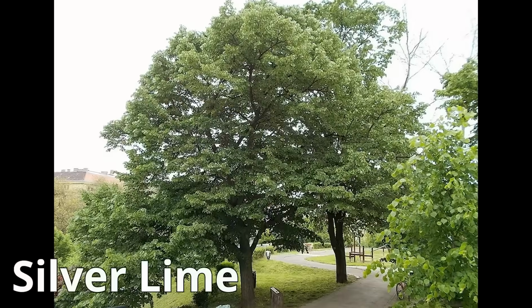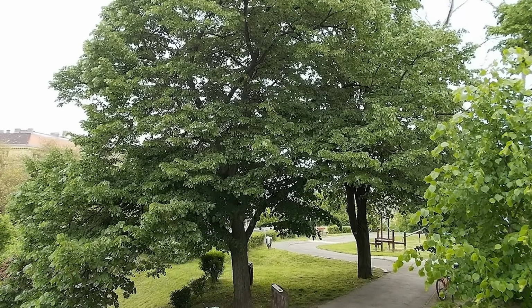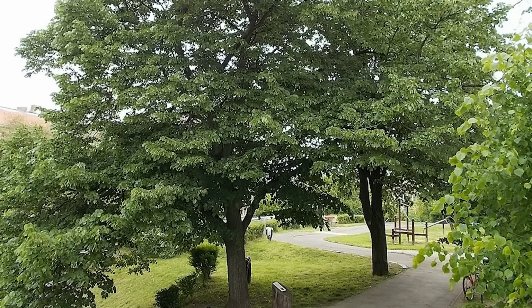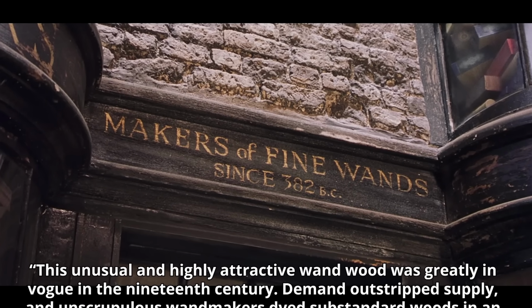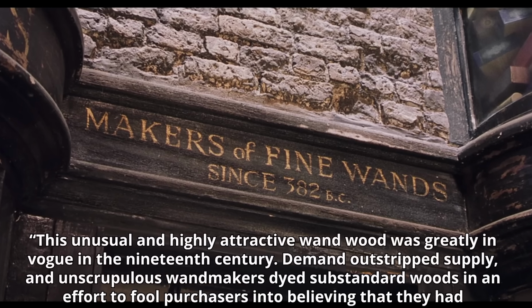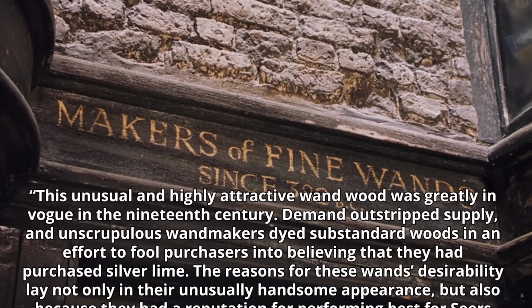Silver lime. The unusual named silver lime is a species of flowering plant in the family Malvaceae, native to southeastern Europe and southwestern Asia. Ollivander had this to say: "This unusual and highly attractive wandwood was greatly in vogue in the 19th century. Demand outstripped supply, and unscrupulous wandmakers dyed substandard wands in an effort to fool purchasers into believing that they had purchased silver lime.